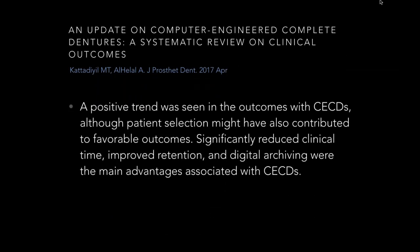And lastly, are the clinical outcomes positive? And yes, they found that there was reduced clinical time, improved fit, and the advantage of being able to digitally archive your denture designs was one of the main advantages. There was another study I did not include that did discuss one of the disadvantages of digital dentures is that it does take a significantly greater amount of clinician lab communication. And I would say that that is true. There are more emails and communications going back and forth. So even though everything I've presented so far is very good, there are definitely some struggles with digital dentures.